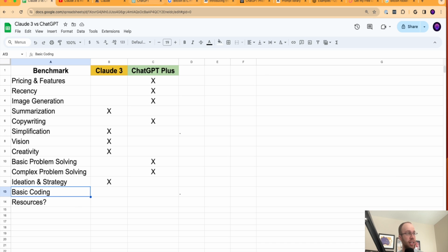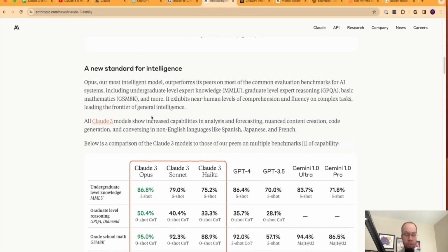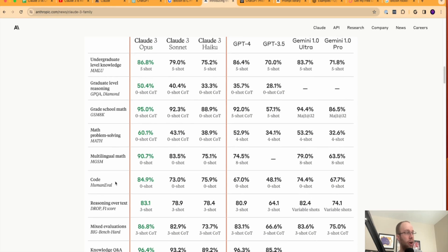But what's interesting is if you come over to Claude 3, when they had this blog post about the release, they do have code here. So these are some of their benchmarks according to Anthropic. And according to them, Claude 3 Opus had about an 85% accuracy rate to GPT-4's 67% when it comes to coding. So I'm very curious to hear your thoughts in the comments, if you are a developer and if you are using LLMs to generate code, what that all means here.